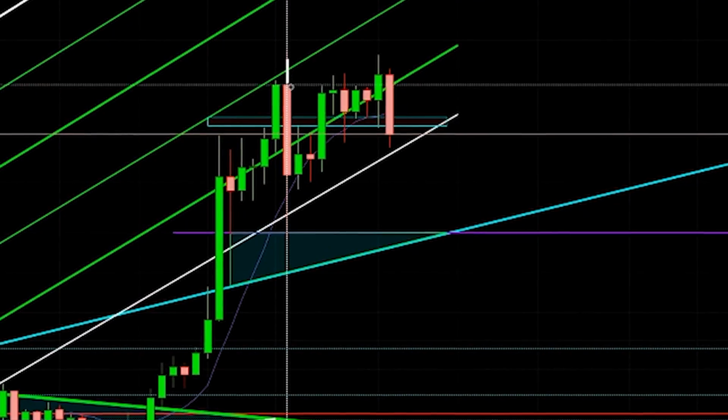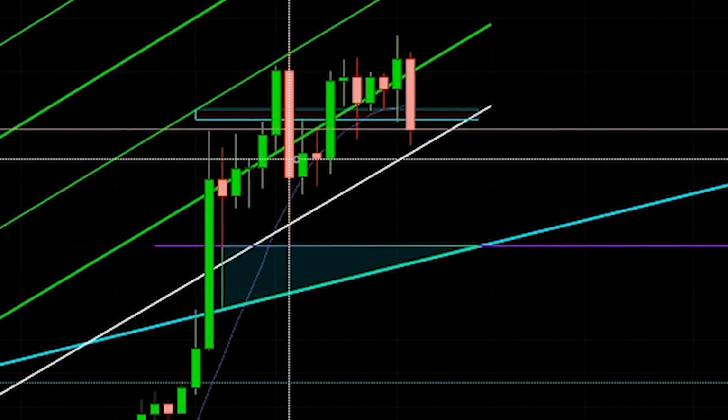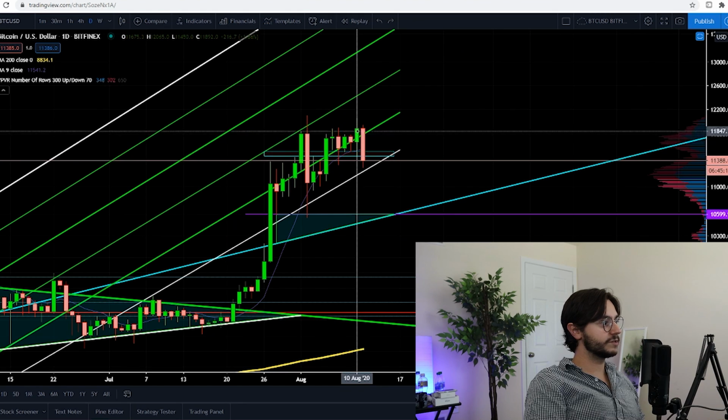When we got that first rejection off of 12K, we came down to 10.5, and then we got a very strong bounce. And again, we could be seeing something very similar to that. So far, we are on the lower side of this break.